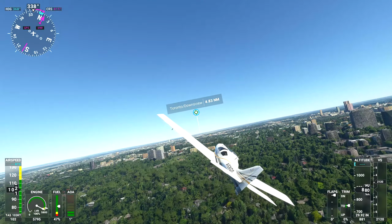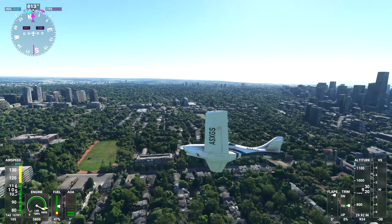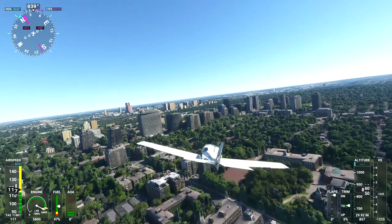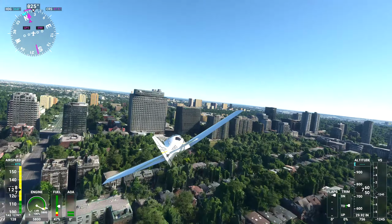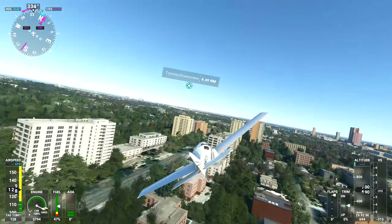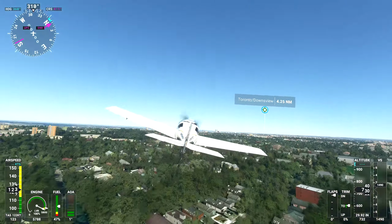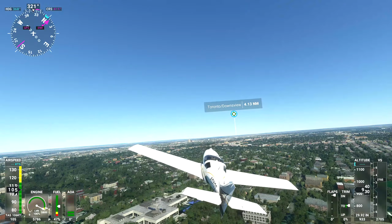So we'll go and land at that Toronto Downsview Airport. Yeah, it's got a bit more green around here. Oh, and we're finishing with the photogrammetry. Hello, Autogen. Okay. So you get to see the outer suburbs in Autogen.